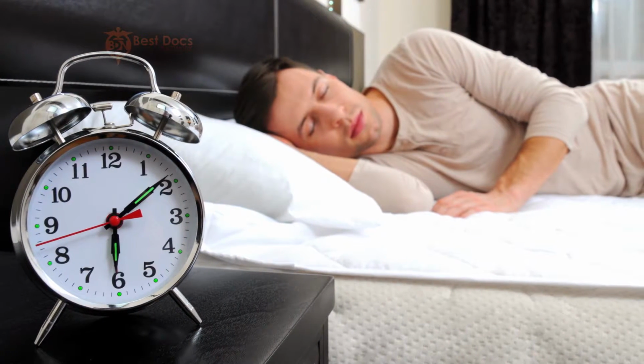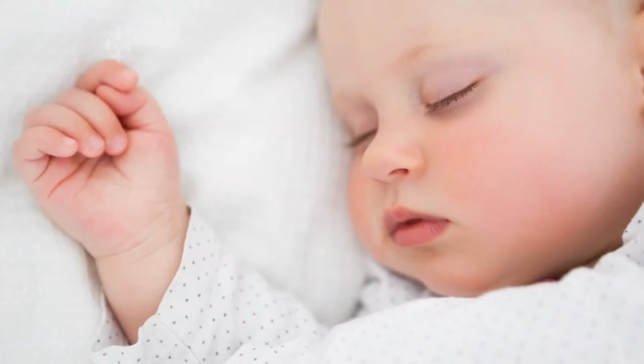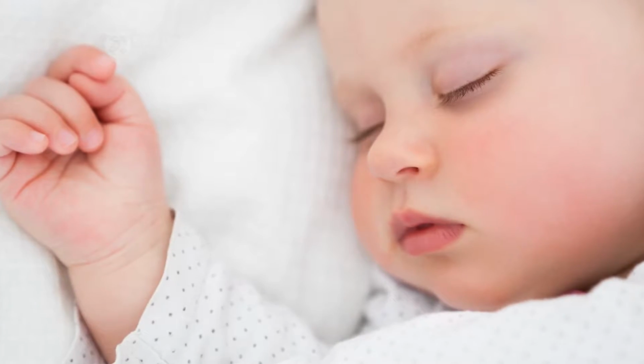How much sleep do you need? That varies from person to person, and at different times of your life you may need different amounts of sleep. So how much do most people need? Well, some people need 3 or 4 hours. Those are the rare people. Some people need 10 or 12 hours. Those are rare also. Most people need 7 to 8 hours to get a healthy night's sleep.